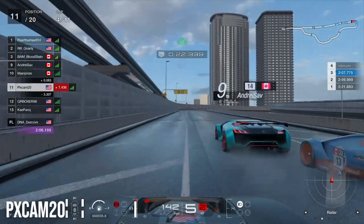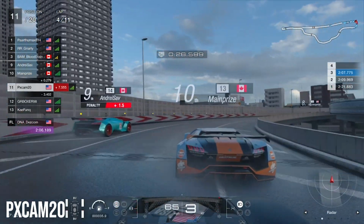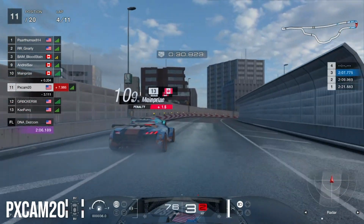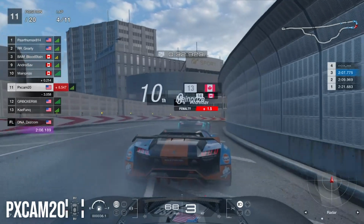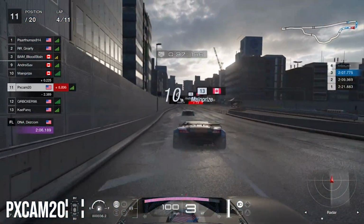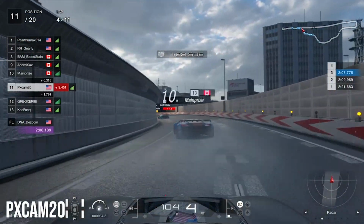But you can see 11th has different plans as he tries to brake very late, runs into the back of 9th place. 9th place runs into the barriers, and he actually gets a 1.5 second penalty. I give 10th place a bump of displeasement there as we come into turn number 2. And 9th place is going to have to serve his 1.5 second penalty at the end of the lap as we follow them both into the S's part of the track.